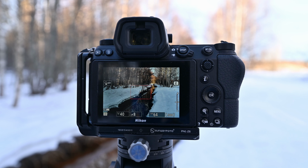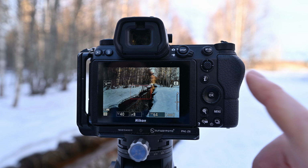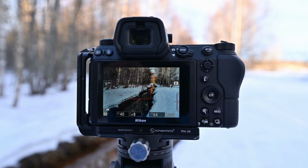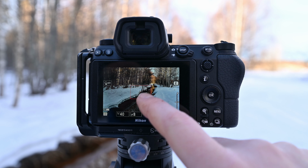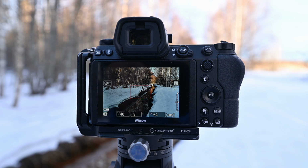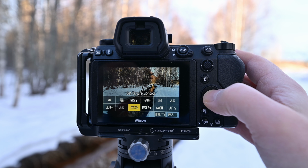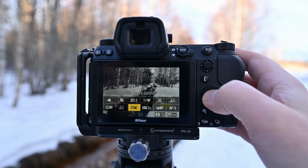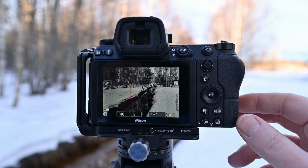Okay, so this is the composition that I have, and I really love how this little river really pulls your eyes through the frame. And also the snow on each side really simplifies the composition. And there are some really lovely reflections down in the water. So I'm really liking this. But the colors aren't that great, so I'm gonna change from standard color profile to monochrome. I think this will look really nice in black and white.